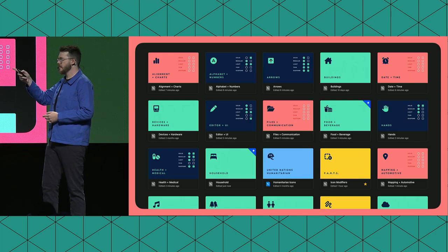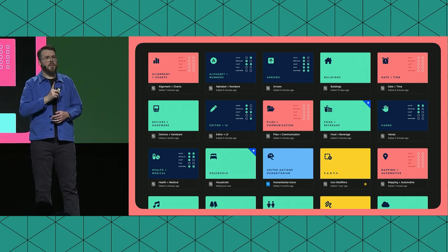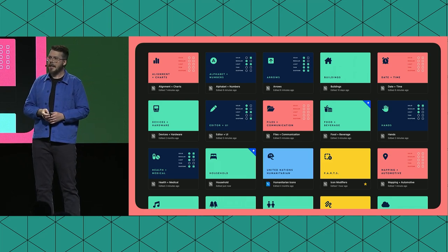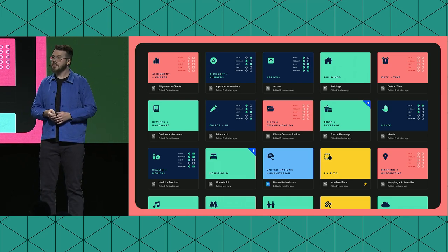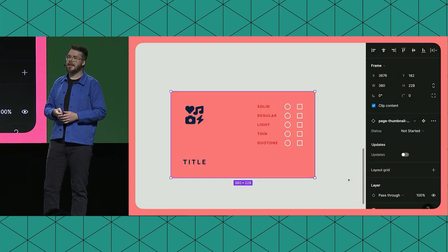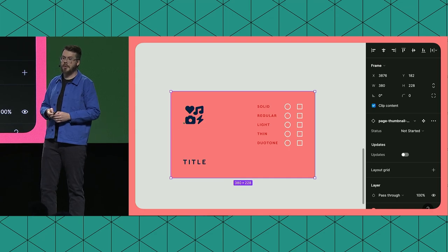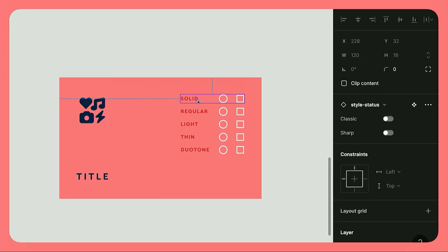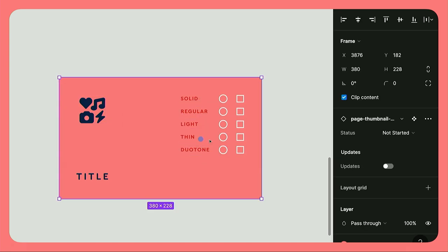But we really wanted an easy way to track changes across all these files without having to rely on extra layers of complexity or plugins or anything like that. So we put our heads together, Jory and me, and we realized we could do a lot with a little, the humble file thumbnail. And in Figma, that categorization looks a little bit like this, in the midst of our sharpening process. And here's a quick peek at how that looks in action.